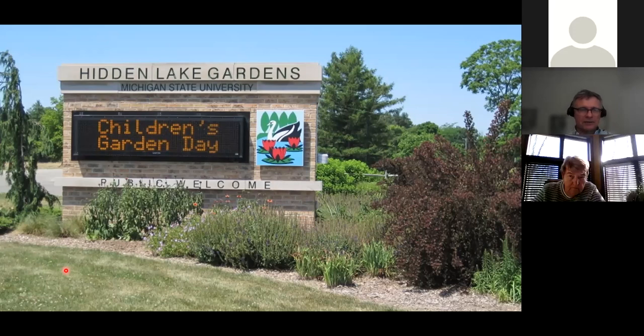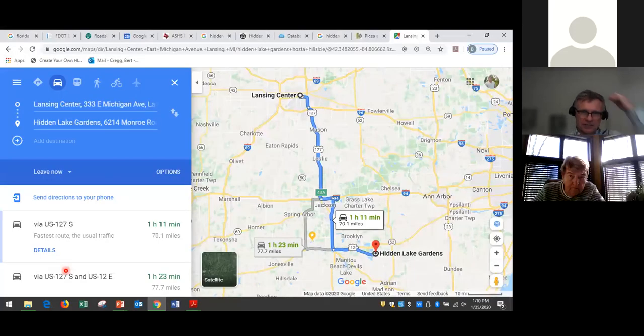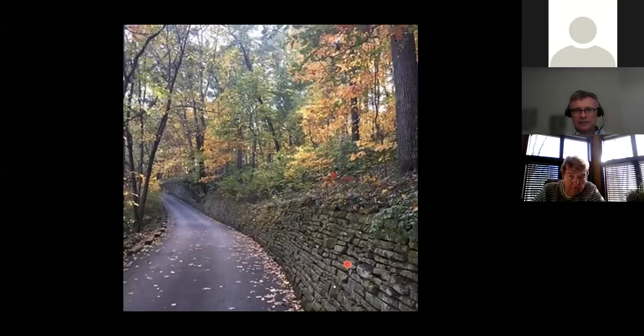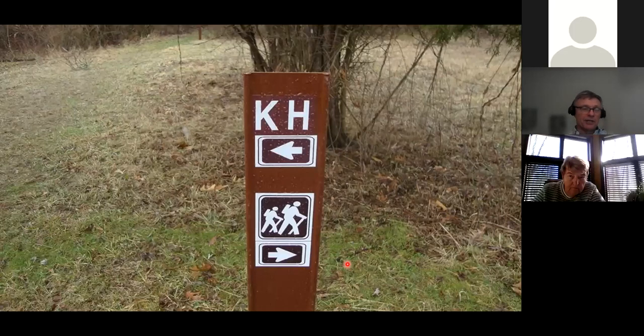They have a website, Google Hidden Lake Gardens, and you get the detail. There's the map, so you can kind of see where it's at, at least coming from. Here's Lansing. So I go down through Jackson, and then down that way, you all would probably go down through Brighton and Ann Arbor and probably head across. But it's a great, great place. And really lots to see. They have a huge crabapple collection. There's trails, there's roads, hiking trails. You can take your dog.